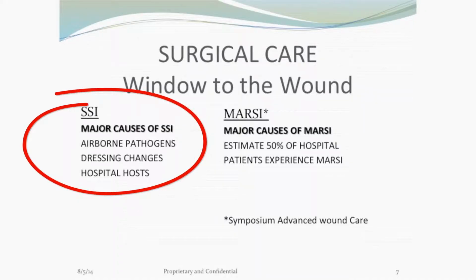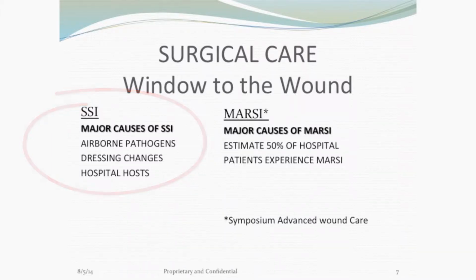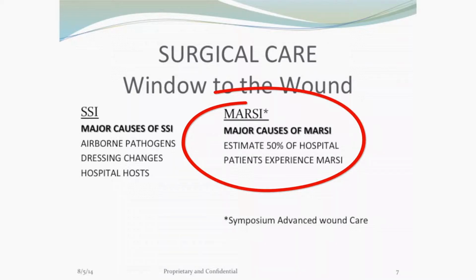Airborne pathogens, dressing changes, and hospital hosts are major causes of surgical site infections. 50% of hospital surgical patients experience MARSI from the removal of tape, with an associated 8% infection rate. The Advanced Patient Care GentleOne represents a dressing platform that allows us to address multiple wound, tube, intravenous line, and incision applications across diverse medical and surgical specialties.